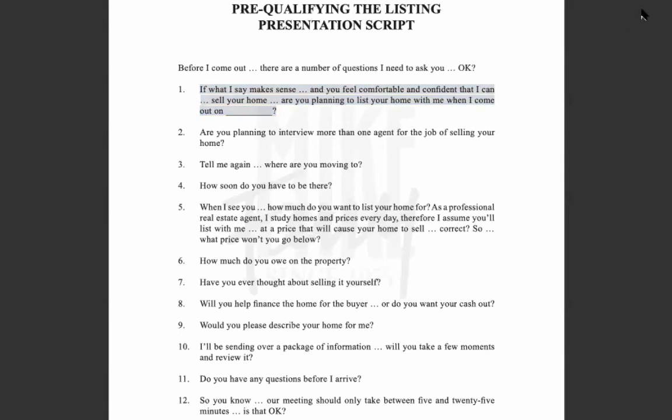Question about the helping with the financing question. Does that mean helping them with the closing costs, or what do you mean by the seller financing their mortgage? I don't understand that. Which one? Well, one of the questions, I can't see it from here, says would you be helping the buyer finance the home? I forget which number it is. Number 8. Will you help finance the home for the buyer, or do you want to cash out? Yep, that one. Okay, so what is it that you don't get about this question?